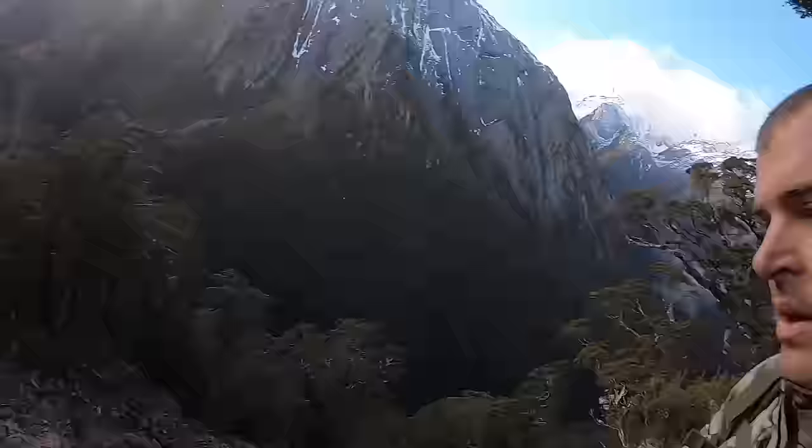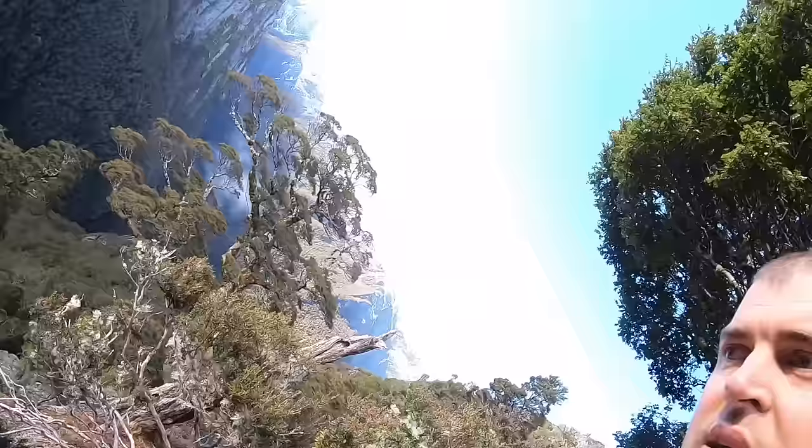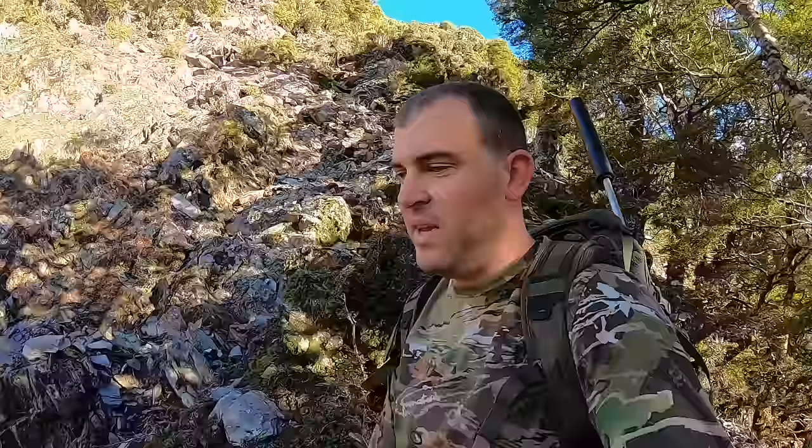It's not too bad. I don't know how much the camera's doing it justice, but she's steep enough. If you slipped and did one bounce, you'd do yourself some serious damage. It's actually quite a bit more technical down here than you would think.